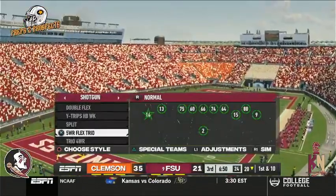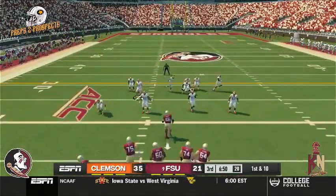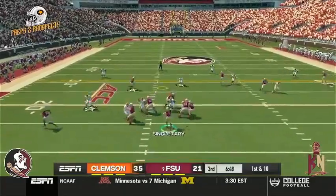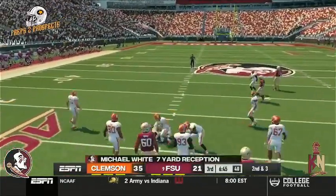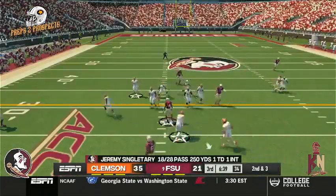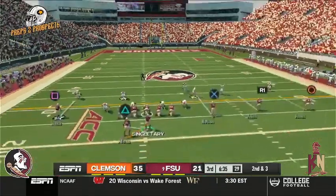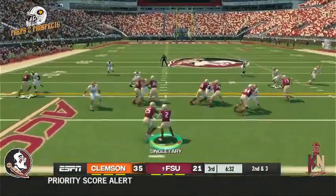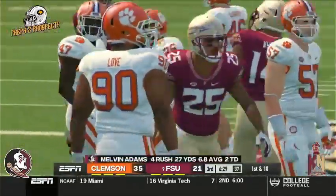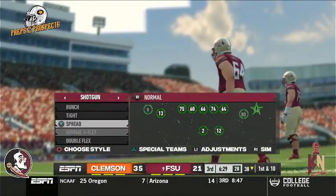Clemson is up by a touchdown. Throws it. Zips it to his receiver. Touchdown. He makes the PAT. They line up to kick this one away. Nice kick, plenty of distance. Tackle made at the 20.